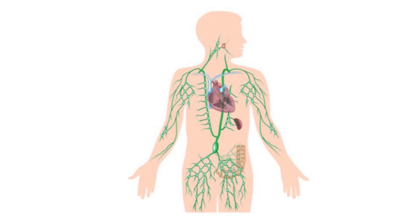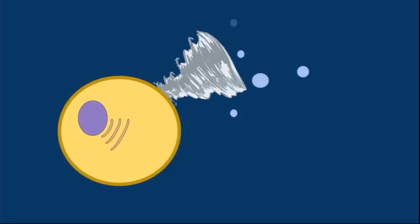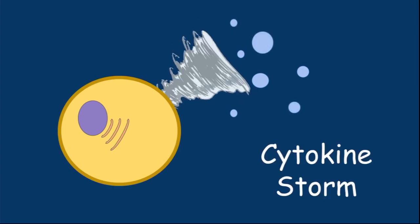The immune system is actually made up of many different parts and organs, but today we'll just be looking at lymphocytes, a type of white blood cell. When attacked by any foreign invader, your body naturally tries to get rid of it. But in this case, your immune system has to go into overdrive. Those lymphocytes respond with what's known as a cytokine storm.